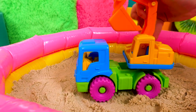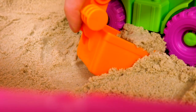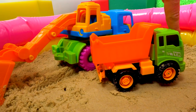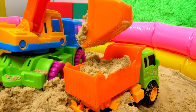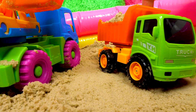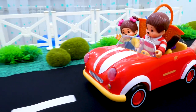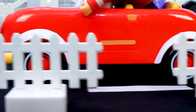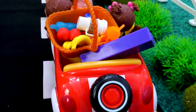This is a digger. It shovels the sand with its big scoop. And this is a truck. The truck carries sand on its back. And this is a convertible. It's taking Monchichi to a picnic.